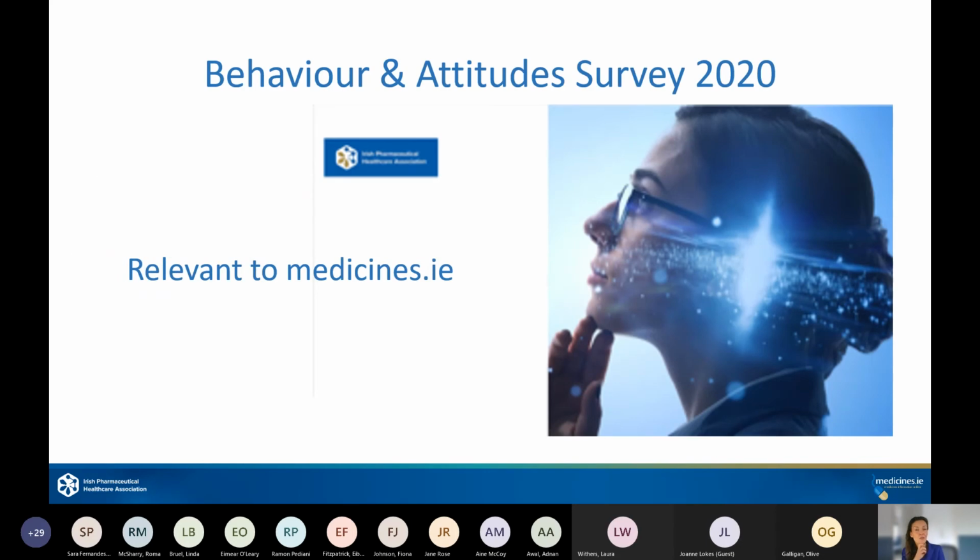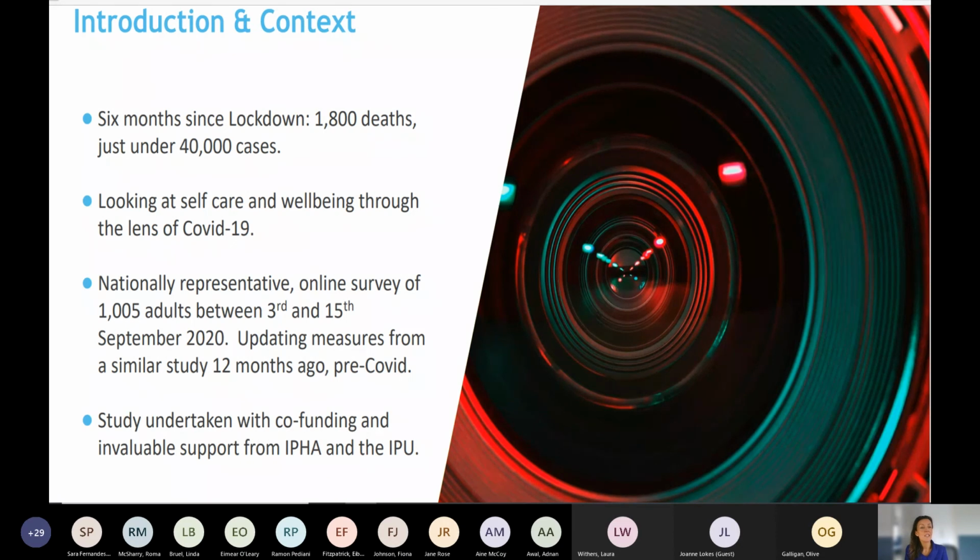And I'm going to take you through an interesting behavior and attitude survey that we conducted recently because it's directly relevant to Medicines.ie. So we know that it's 6 months since our lockdown. We've had a number of deaths and a high number of cases. But what this study was, it looked at self-care and well-being through the lens of COVID-19. The survey was an online survey of 1,000 adults in one of the weeks in September, and it's updating the measures from a similar study that was carried out 12 months ago.